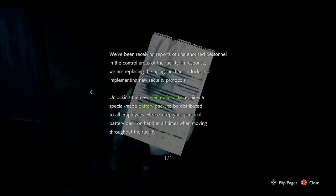Increased sewer security. We've been receiving reports of unauthorized personnel in the control areas of the facility. In response, we are replacing the aging mechanical locks and implementing new security protocols. Unlocking the new electronic locks requires a special made battery pack to be distributed to all employees. Please keep your personal battery pack on hand at all times when moving throughout the facility.